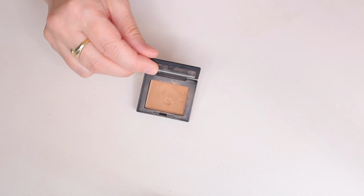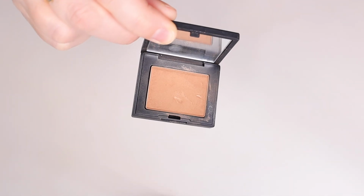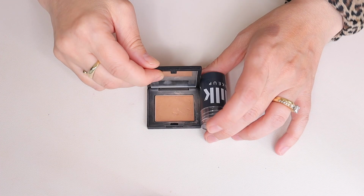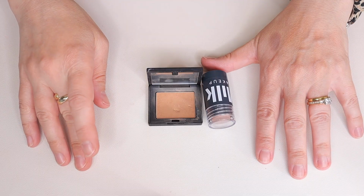I don't know if you can see the sheen. Let's bring it up closer. There's the sheen. I love it. So these two products I'm bringing for bronzers. Can you believe it? Yes, I think that should be enough.